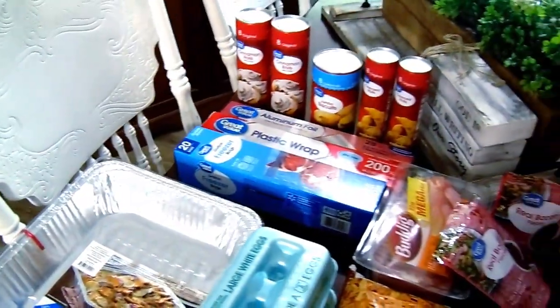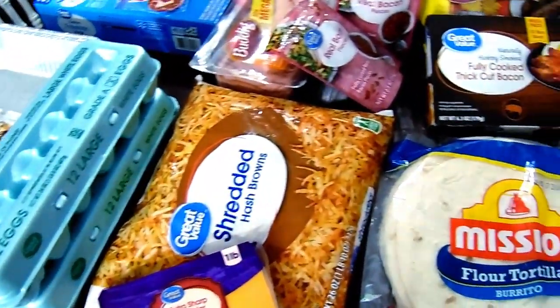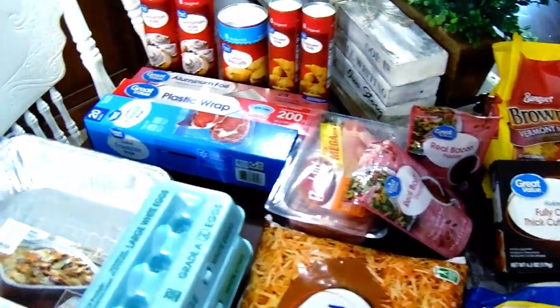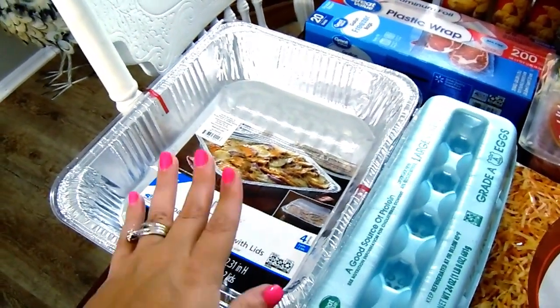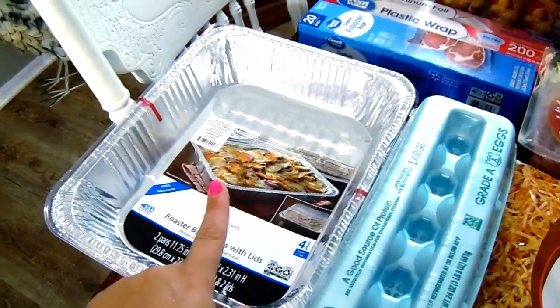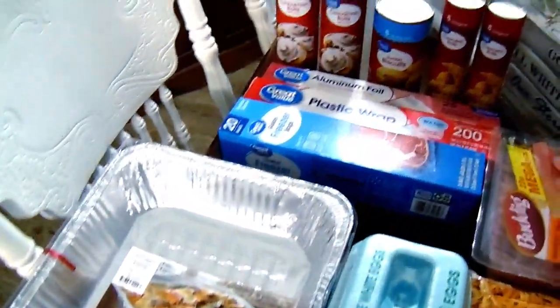So I went ahead and I set out everything that we're gonna need for all of this breakfast prep today. And I did allow myself some convenient items. Even though we're trying to save some money, I did buy some throwaway pans so that I didn't have to worry about taking my own and washing them, even though I have done that. So no shame if that's what you need to do to get it done.